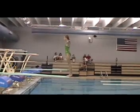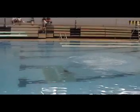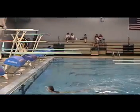I would go about a 5 on that as well. She stayed very nice and tight. She was just a little too far back away from the board.